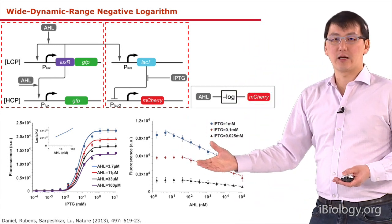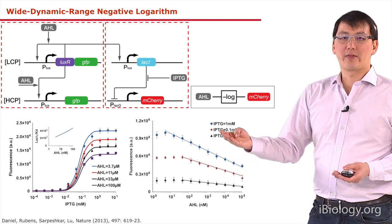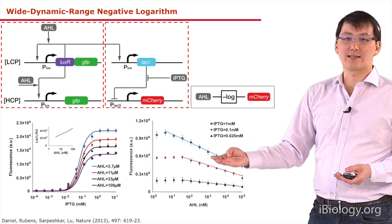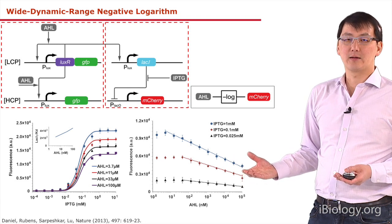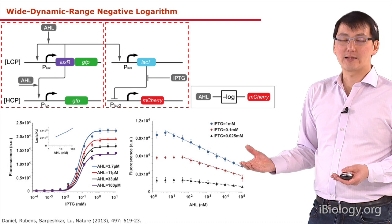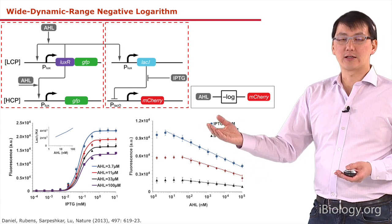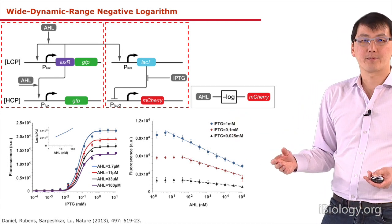And when you do that, you get a diagram that looks like this, where the more AHL you add to the circuit as the input, the less mCherry fluorescence you get as the output. And this, again, looks like a very straight line on this linear log graph, indicating that we can perform a negative logarithm, basically transforming the AHL concentration by a negative log into the mCherry fluorescence output.